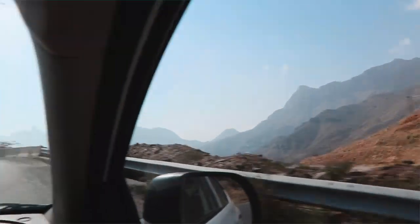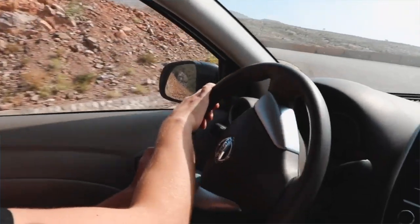The drive is becoming really, really steep now, and the mountains are becoming more looming out of the distance. Woo! Can you handle it, hussy? The car can.